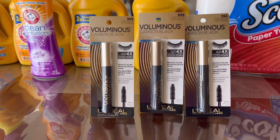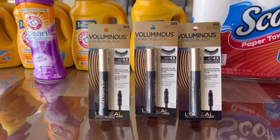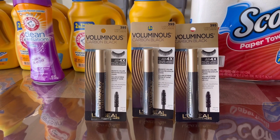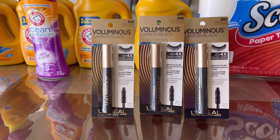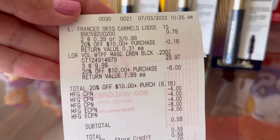So I'll show you guys the receipt. Like I said, the manager just gave me $5 for my paper spend booster, and also she gave me $7 for the registered rewards that did not print. So here is the receipt.